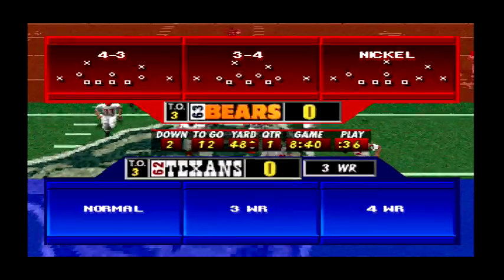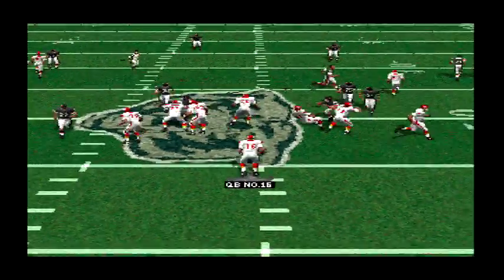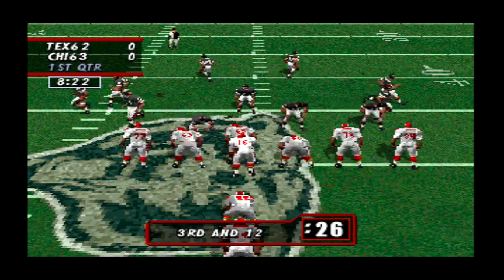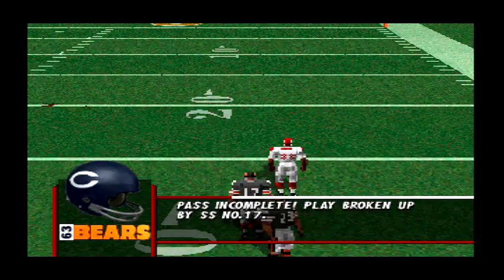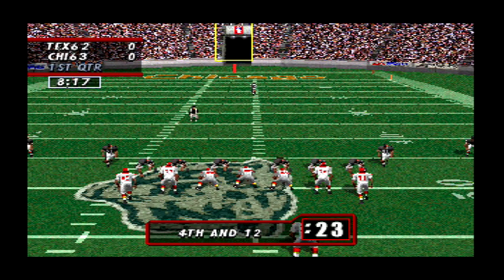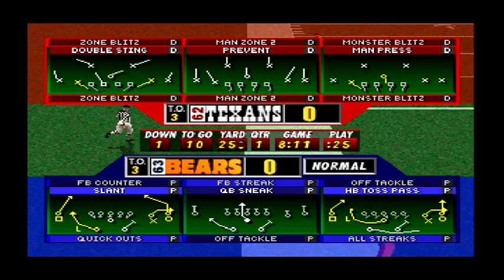Number 74 with the tackle. Incomplete. It'll be third and long from the 48. Great defensive play by number 17. So it's now first and 10 at the 25.